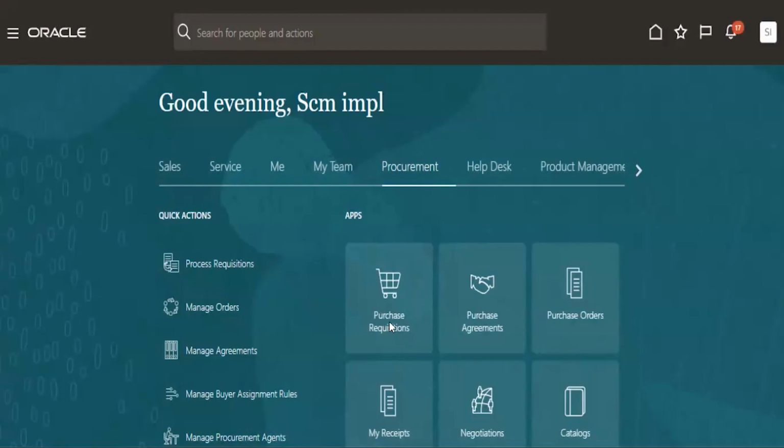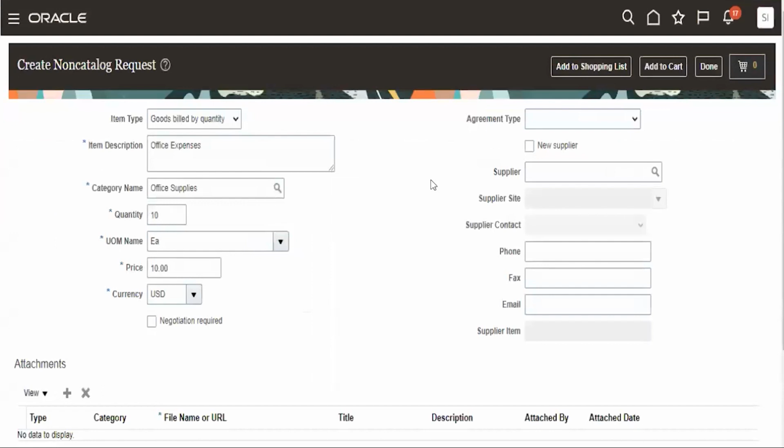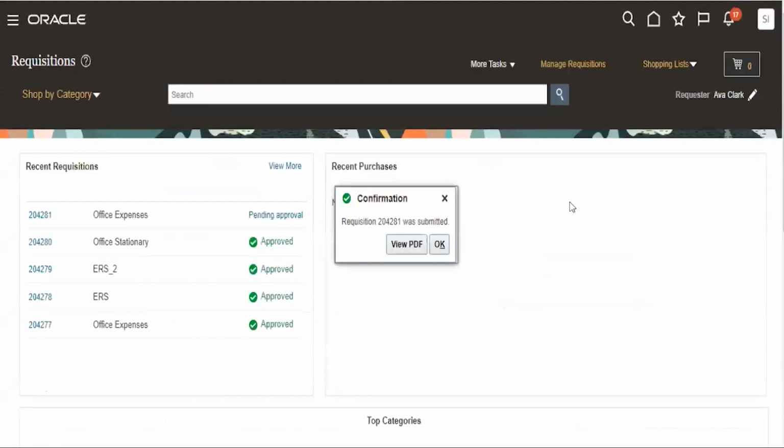If you click on the purchase requisition page, there will be a more tasks option. Go to more tasks and click on request non-catalog item. Then the requisition form will open. From here, you have to provide the item description, category name, quantity, UOM, price, and USD. When everything is filled in, go to add to cart. Once we add to cart, it will be added to the cart, and go to submit. So the requisition will be submitted here.